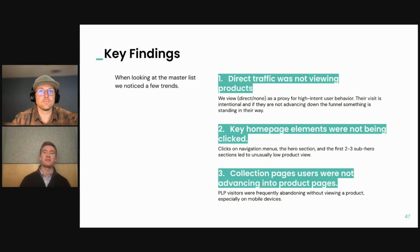So we use these findings to craft the scope of our efforts. There were plenty of other things that we could have done and optimized on this site. But for the most part, unless it was just straight up broken and worth doing as a just-do-it fix, we pushed it to the side. We did not prioritize it, and we focused on these elements.